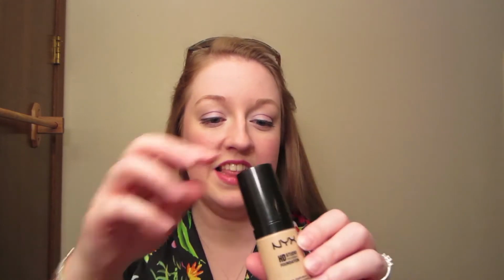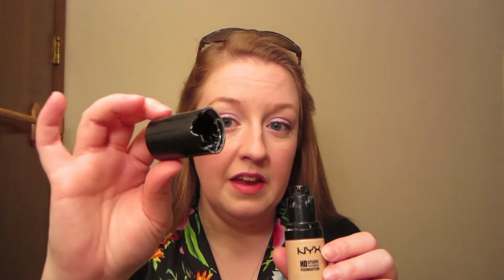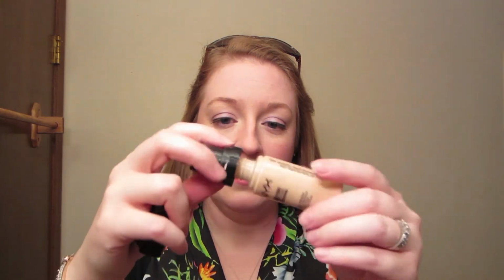I can talk about my foundation, which is really my favorite foundation I've found so far. As long as NYX remains cruelty-free, this will be my favorite foundation. It's the HD Studio Foundation. I'm in the lightest shade, Nude. The only thing I can say about this is that the cap never really seems to make it all the way through the life of the bottle. And just recently the pump has broken for me, so I've had to kind of open it up and get some out. But it'll probably be empty soon.